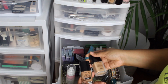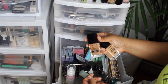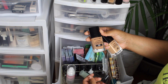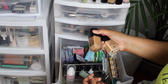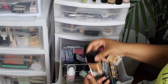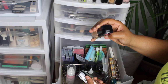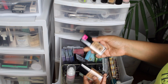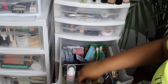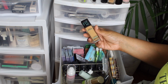Then I have two Wet n Wild Photo Focus foundations. This is the original foundation and I have it in the shade Toffee, which is medium deep neutral. It's too dark for me, but I do have a neutral undertone, so that's why I just assumed. And then this is the dewy one in the shade Desert Beige, medium dark warm, which this is not my shade either. Whenever I use them, I'll just mix them. Why not? And then I have the Maybelline Matte and Poreless in the shade 312 Golden, the foundation.